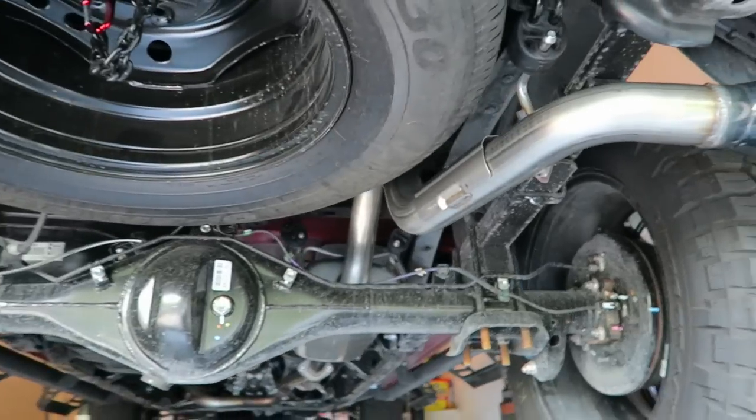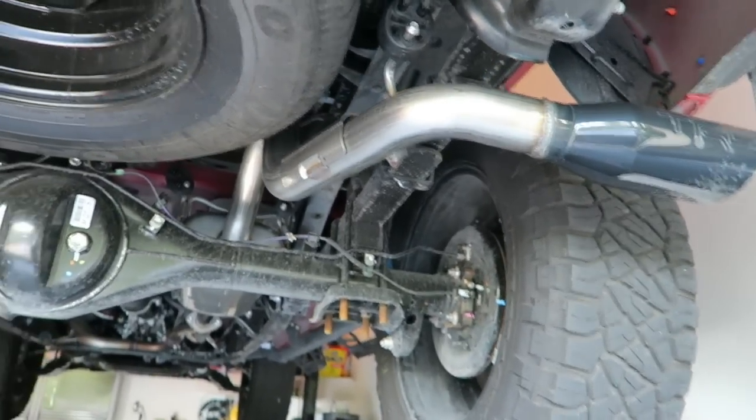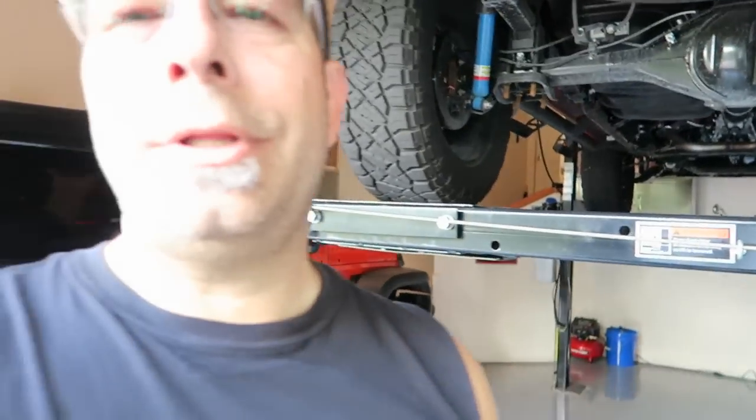So the second part of this, I guess, is, am I happy with it? Well, yes and no. I like that it's quiet in the cabin now, and it certainly is. It's nowhere near as loud as it was before with the MBRP exhaust in the cabin. But what have I given up for that?